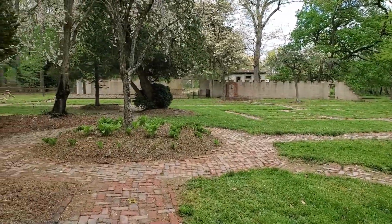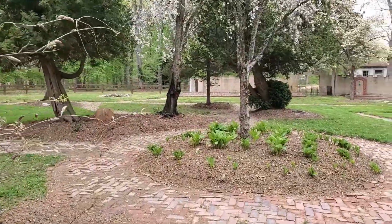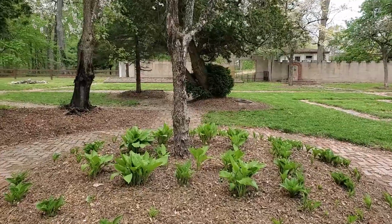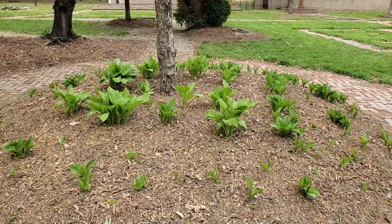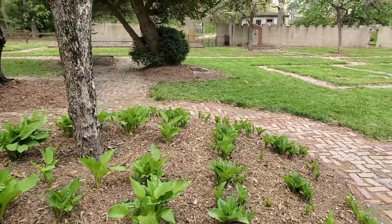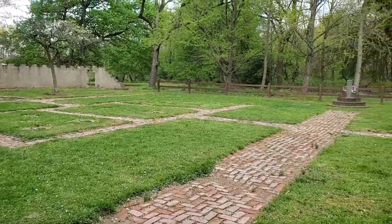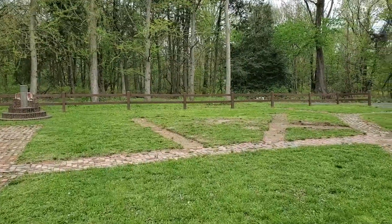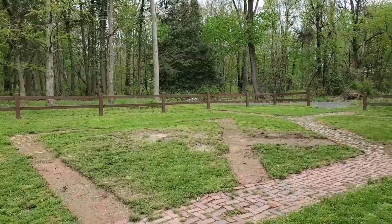Well, outside of the fact that all the paths are now revealed, and you can see the hostas are still growing healthy. As far as I know, these things have been here since the 80s, and they just keep coming back. But that's what hostas do. You could totally ruin them, take them down to just nubs, and then they'll grow back. There are some daffodils over here that look like they're pretty open, so we'll go check them out.